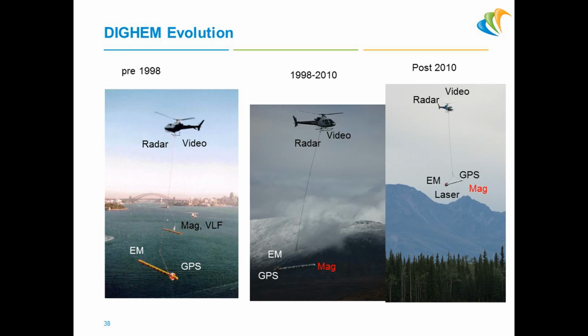I just wanted to say a little bit about the DIGHEM data that has been collected by DGGS. Before 1998, this was our system. The MAG sensor was a little bit higher, so that affects the spatial resolution a little bit. In the late 90s, we moved the MAG down to be on the receiver bird. And now we've added laser, which helps us penetrate a little bit of foliage and get a better height above ground estimate.